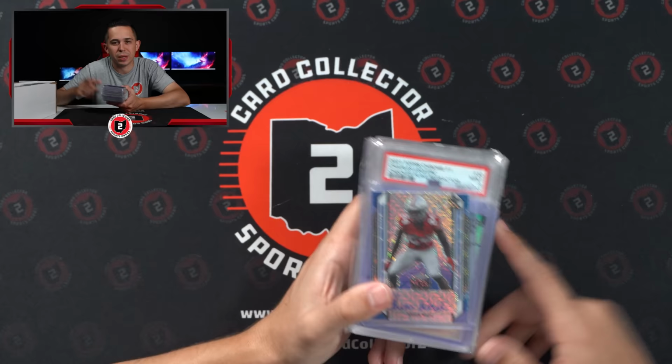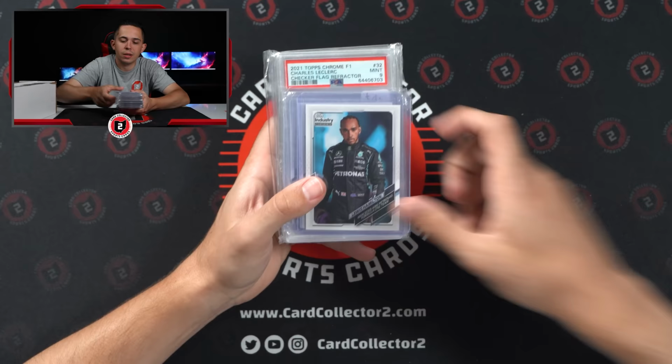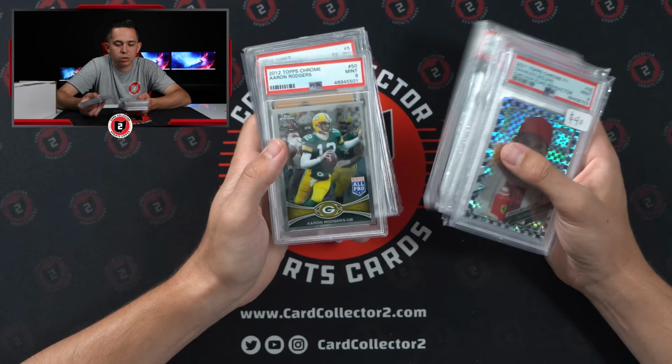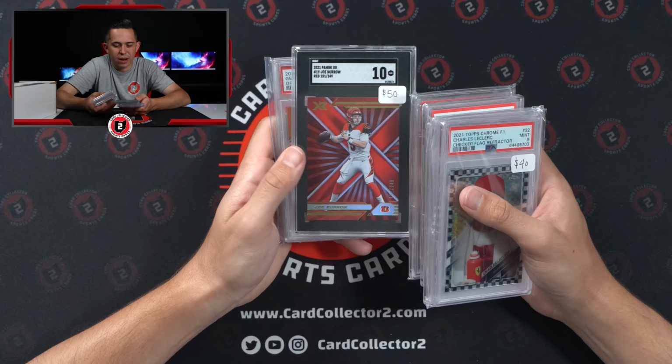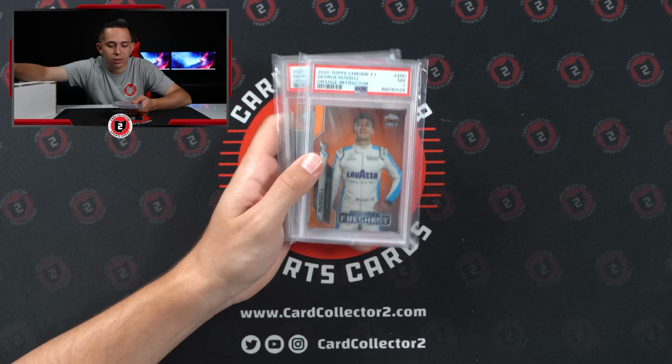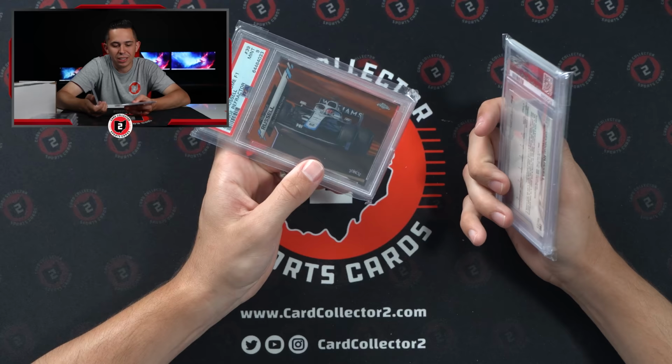All right, got a Sean Wade, Eli Apple. Hadn't seen these before. Industry Conference Tops SPs of Verstappen, George Russell, and Lewis. Charles, checker flag. Aaron Rodgers. Pistol Pete, 72 Topps 6. Joe Burrow, XR, out of 249, red 10. Jordan, Thunderboss, 5. Couple nice cards of my guy, George Russell. You got 2020 Topps Chrome, orange, Formula 1, freshest, 7. And then the car, 9. 1 of 25 and 6 of 25.